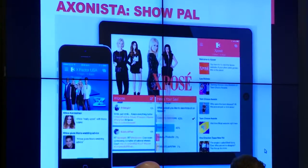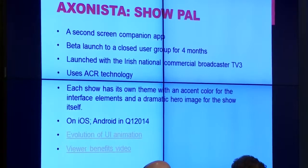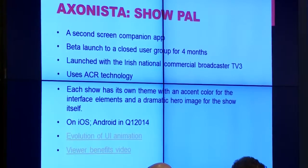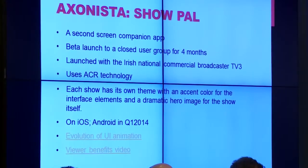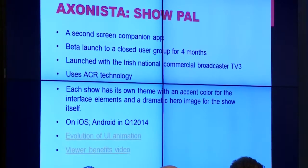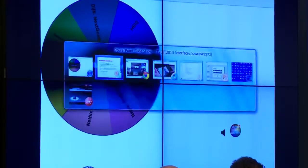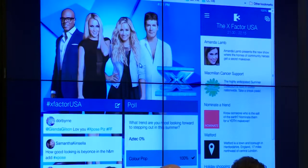All right. There's a picture of the app, and we will go to a little video. This is a second screen companion app. They did a beta launch to a closed user group. Launched with TV3 in Ireland, so you can't see it here, sorry. Uses ACR technology. Each show has its own theme with an accent color. And iOS and Android coming very soon. We've got a little video, or animation, showing the evolution of their design.